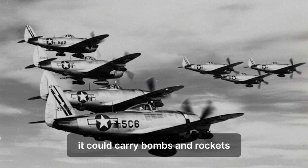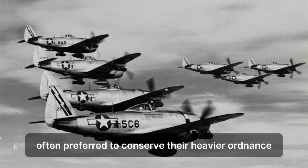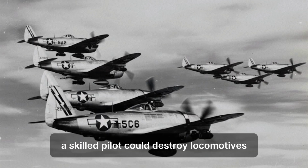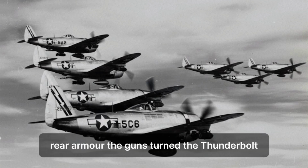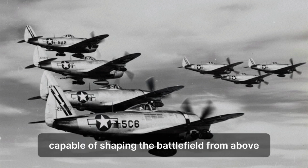It could carry bombs and rockets, but its guns alone were often enough to accomplish the mission. Pilots often preferred to conserve their heavier ordnance and rely on the Brownings instead. They were accurate, reliable, and devastatingly effective. A skilled pilot could destroy locomotives by firing at their boilers, or take out tanks by shooting through their thinner rear armor. The guns turned the Thunderbolt into a flying artillery piece, capable of shaping the battlefield from above.